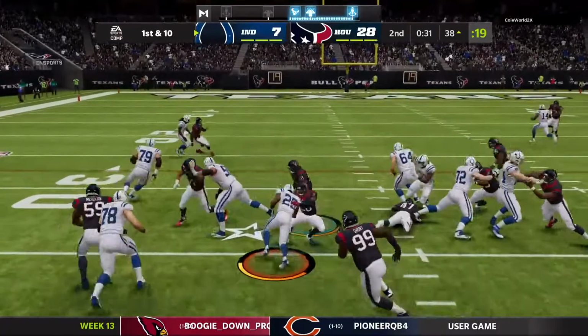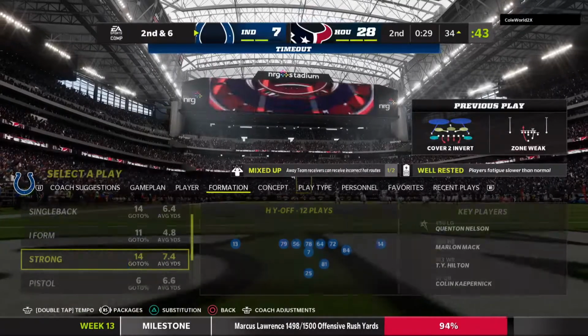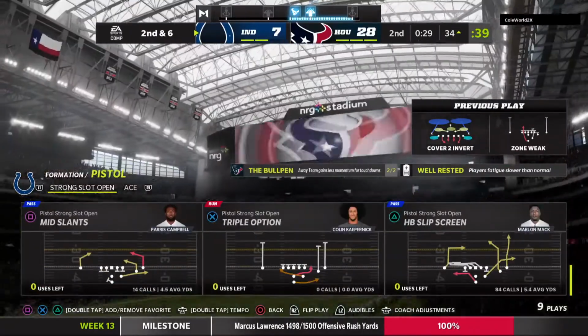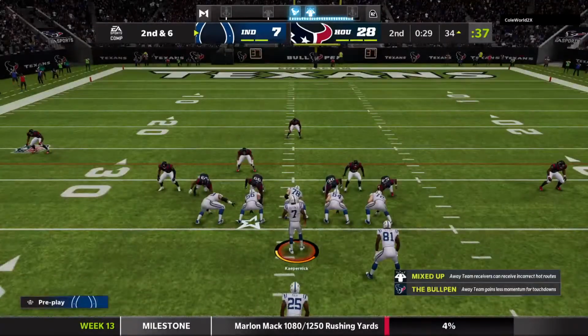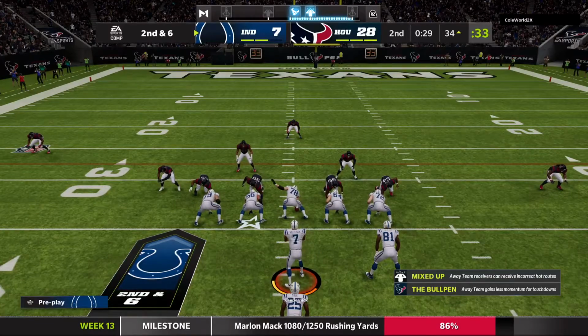On the give, this is Mack. He's brought down at the 34. Call it a gain of 4. The Colts going to use the first of their timeouts, as the clock will stop with just under 30 seconds to go in the first half. The run got 4. Now they deal with a 2nd and 6.